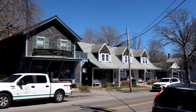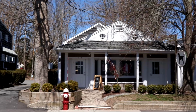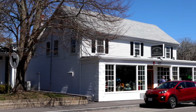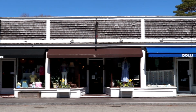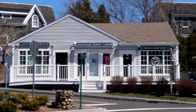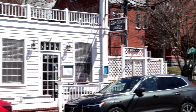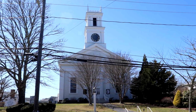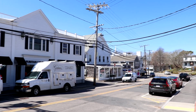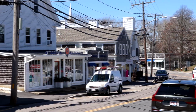Chatham was settled back in the 17th century by William Nickerson and his family. As a matter of fact, even earlier in 1606, explorer from France, Samuel de Champlain, made landfall here too. After the Revolutionary War, Chatham began to grow as it really was involved with the shipbuilding, fish exporting, and salt production businesses. And today it is a great place for tourism as well as summer residences and for retirement.